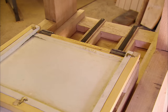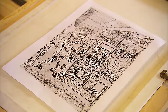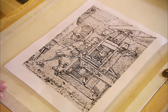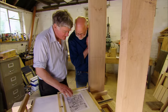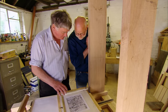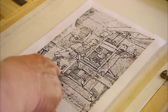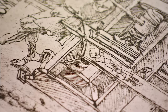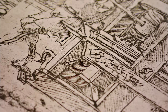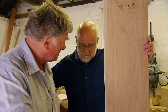It may be unorthodox, but Alan thinks he's found support for his design in an unlikely source. This illustration of a press was drawn by Albrecht Dürer, 60 years after Gutenberg first printed. It's the only drawing I know of where the feet of the press come forward from the cheeks. That's what mine are doing, though. And this has got a substantial structure at the front. Which you have, yeah. Which the common press never has. It just has a little leg.